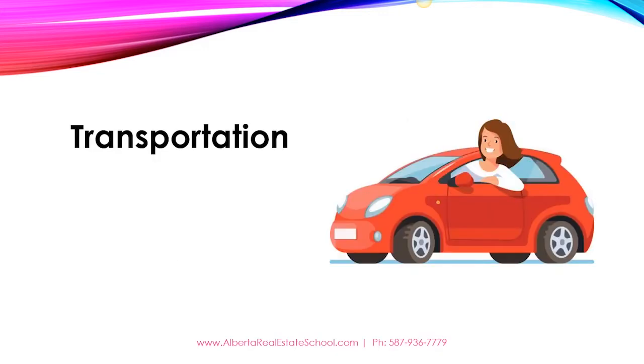The next would be our transportation. A lot of times you will actually drive your clients around. So during that time, we are going to incur different types of expenses. These could be gas for showing different properties. Whether you're driving the clients around or not, you still have to go to the property to show it to your clients. And this is where you are going to need gas to do that.